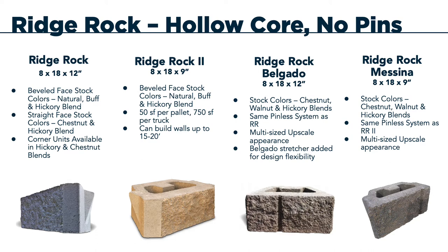You can easily build walls up to 15 to 20 feet tall with Ridge Rock 2. Keep in mind, these are all with reinforced geogrid at these heights. But the Ridge Rock 2 is a versatile unit. It's light. It's very cost effective, especially on large scale segmental retaining wall projects.